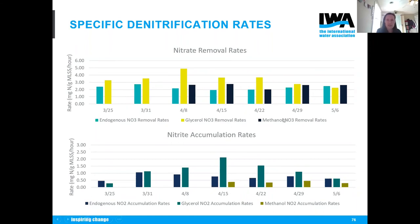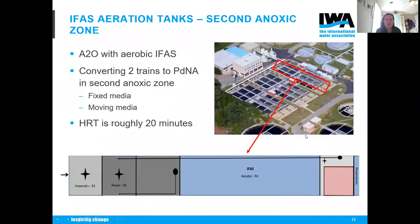This is just with glycerol and methanol. And at the time, for part of this experiment, we were adding glycerol on the main plant, but some of this time we were not. But you can see that glycerol gives probably the best nitrite accumulation rate on the bottom graph. But in the dark blue, you can see that we still get some good nitrite accumulation even without adding any external carbon at all. So this is great news. We want to take advantage of this.